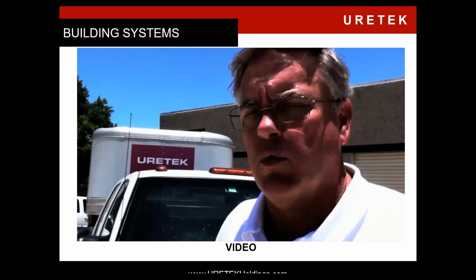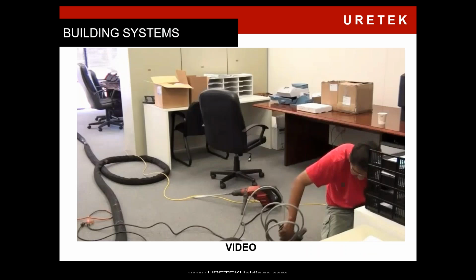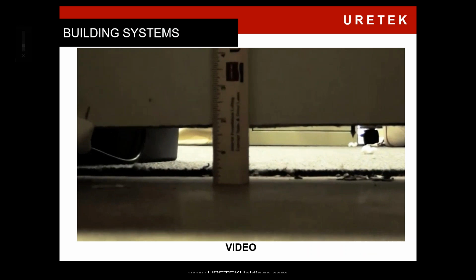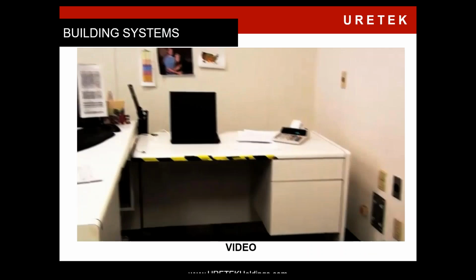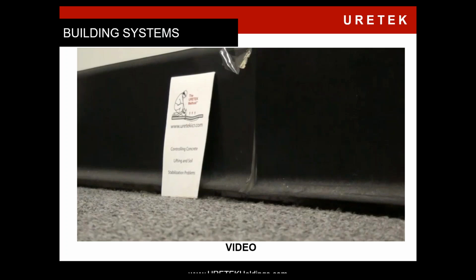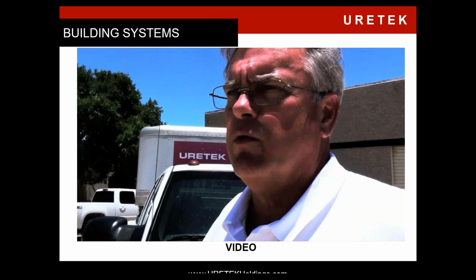This video is highlighting an interior slab lift. The slab had settled and pulled away from the walls. There was also some highly sensitive precision equipment that was experiencing vibration. We were able to lift the slabs, fill the voids under the equipment, and eliminate the vibrations.